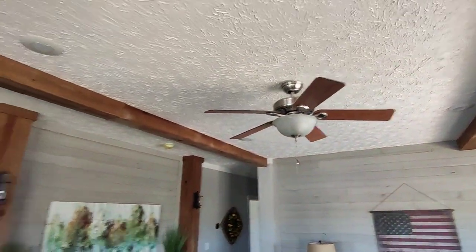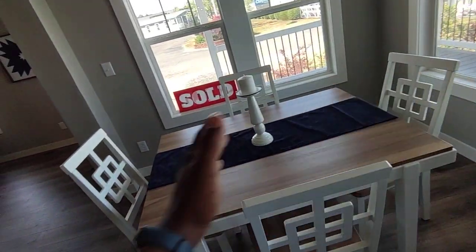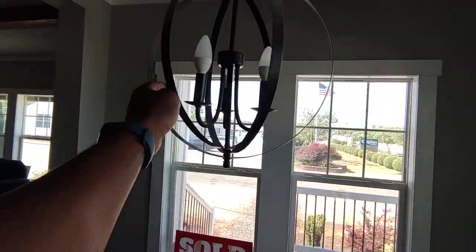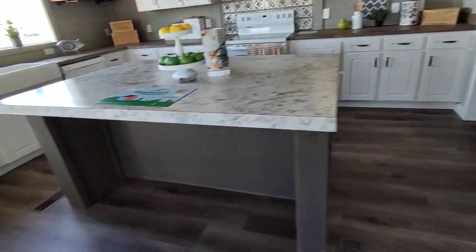This is nice, man. You got the ceiling fan up there. This would be the dining room area. Probably get maybe a slightly longer table, get about 8 people up here. That's nice. It's a nice little touch. All right. Hamburger. We're gonna do the kitchen. Yeah, we'll go ahead and do the kitchen first, man.